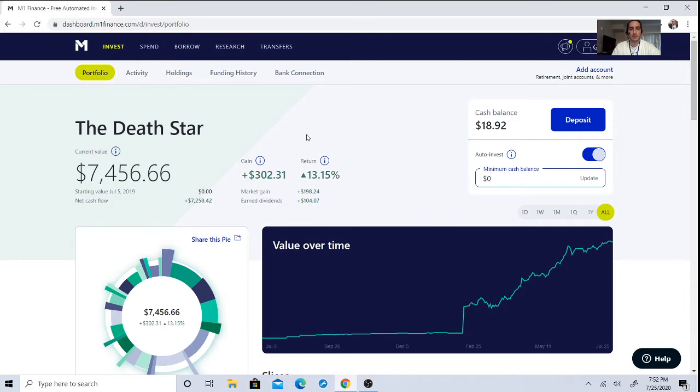So here is my M1 Finance dividend portfolio. I made some changes and I finally hit the $100 mark on my dividend portfolio, which is very exciting. I put some time in, picked up a lot of shifts during the time when the bug was around. I really felt like I needed to help people out, and there was a lot of money being offered, and the hard work is paying off right now. I'm up $302.31. Have a 13.15% return.